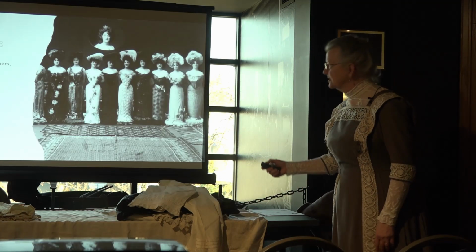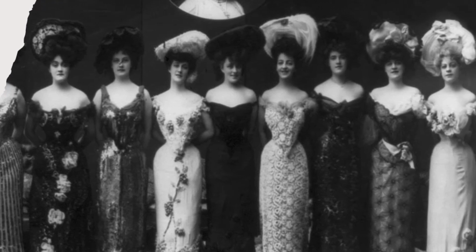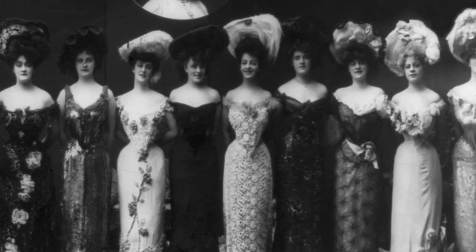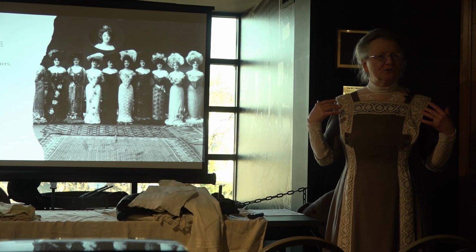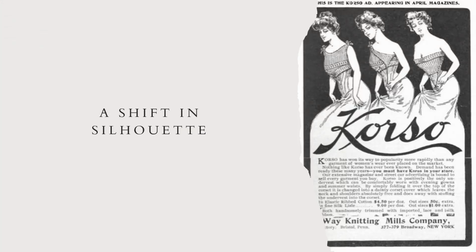Oh, let's go back to the showgirls for a minute. Look at all those off the shoulder. Here I've been talking about how you always wear something under your corset. But look at them, they're all bare-shouldered. Where's their chemises? And this is one way you could do it.